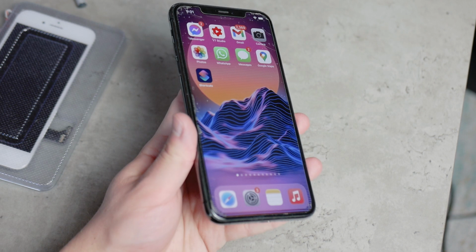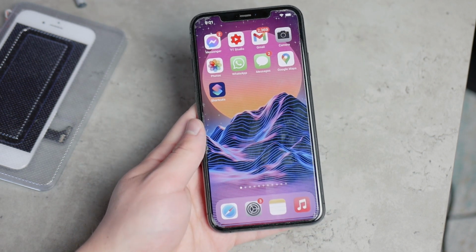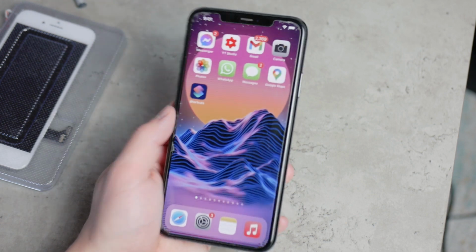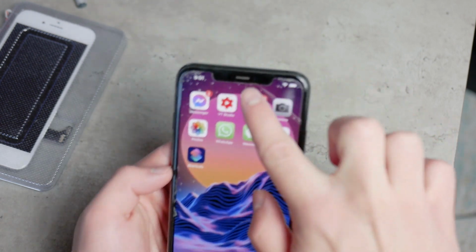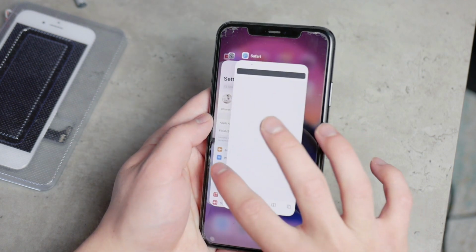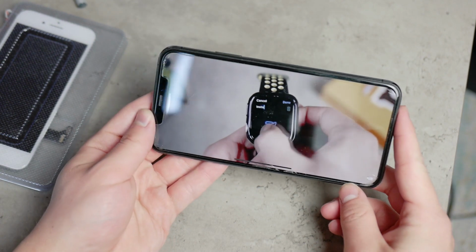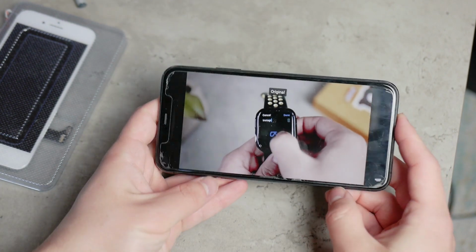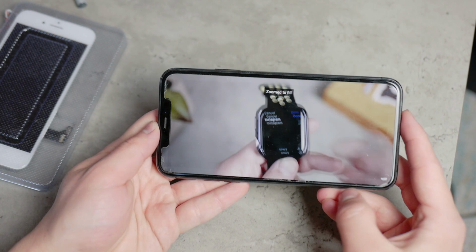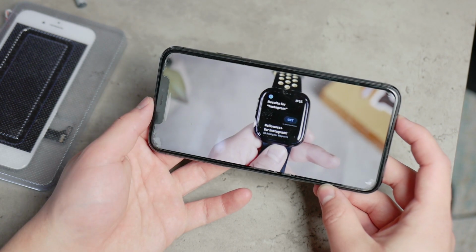With 83.7% screen-to-body ratio, it is one of the biggest among iPhones, and you can pretty much consider this to be a bezel-less iPhone. The notch, well, if you're already used to it from iPhone 10, 10s, then it's just fine, but if you watch videos on full screen, you can decide if you want to watch them in a regular way or stretch out to fill the entire display.